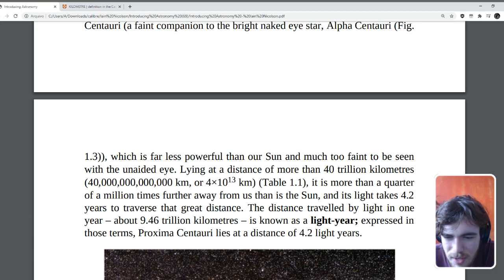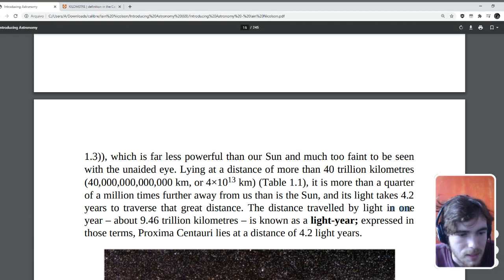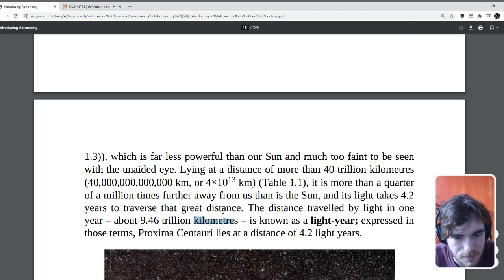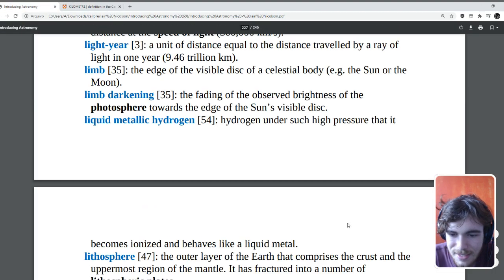The distance traveled by light in 1 year, about 9.46 trillion kilometers, is known as a light year.